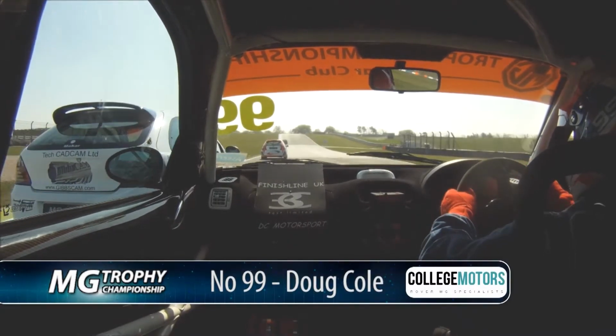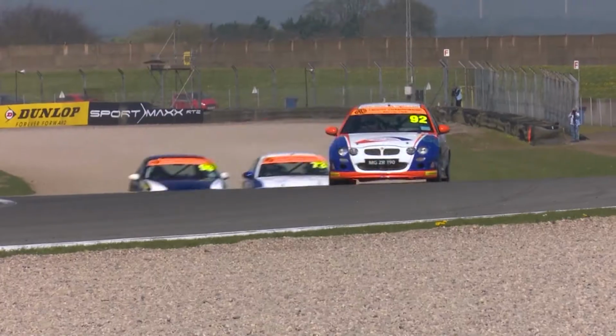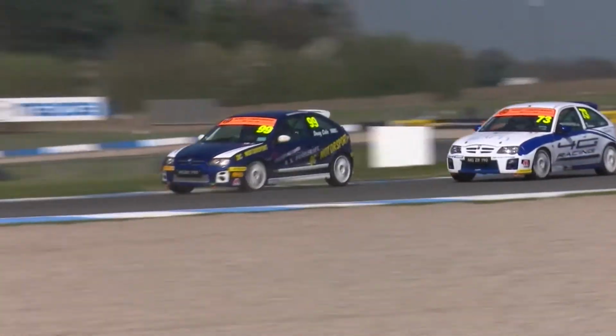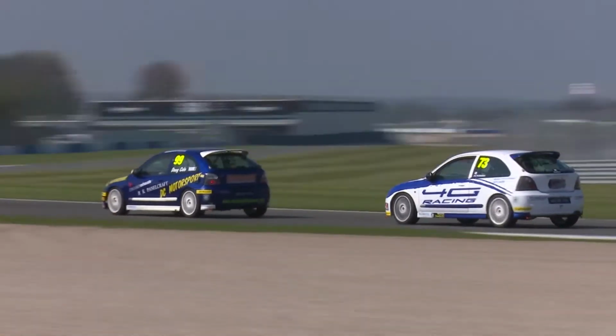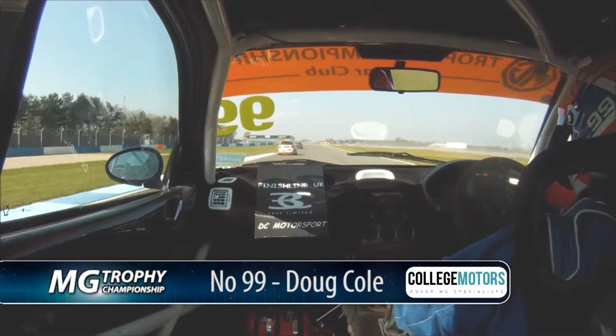He's lost a little bit of ground on board with Doug Cole. This is the scrap for 2nd place, and he's going through. Ross Backer is passed. Ross Backer, who qualified on pole position, passed by Doug Cole. Doug was 4th at one stage, and now on a great recovery drive, he's up into 2nd place.